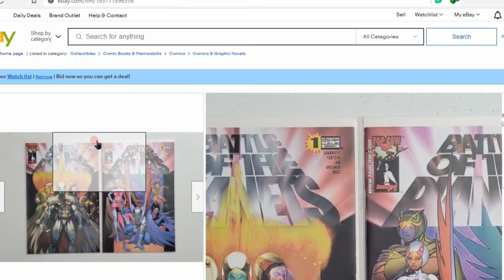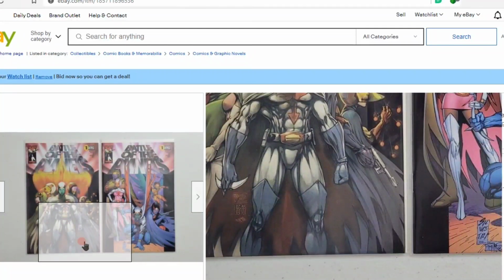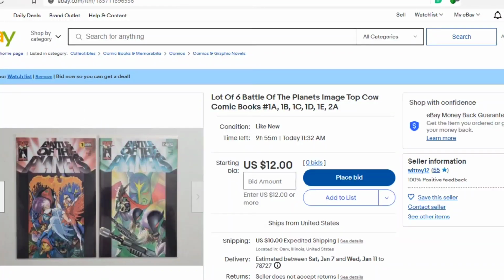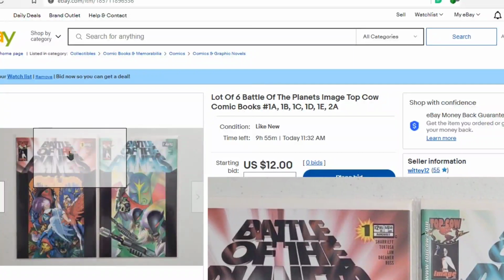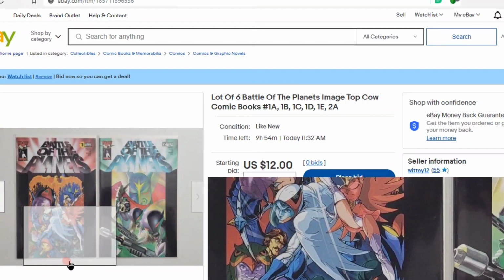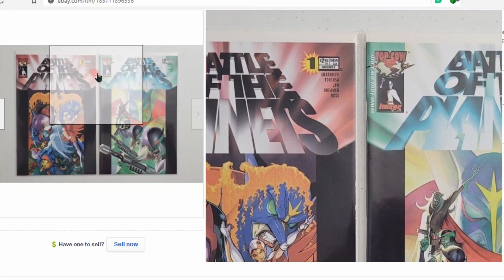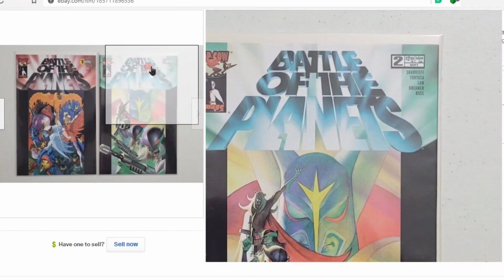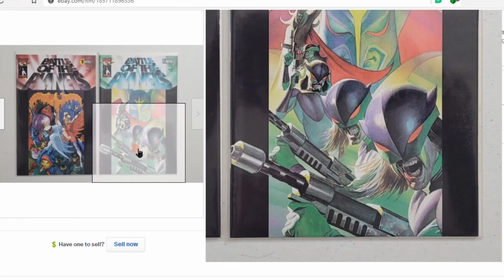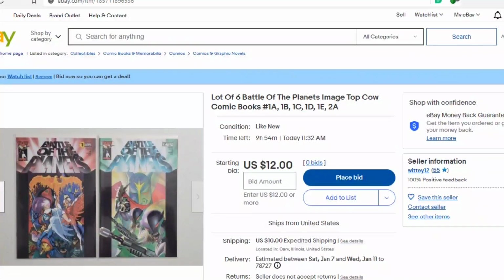Let's look at the next 2 books. Edges look fine. There are no photos outside of the bag, unfortunately, but these books look great. And this series, I believe, came out in 2002. So all 3 pairs look pretty good. Books look great. And then here's issue number 2. Great covers. Just great covers. So there you have it, $12.